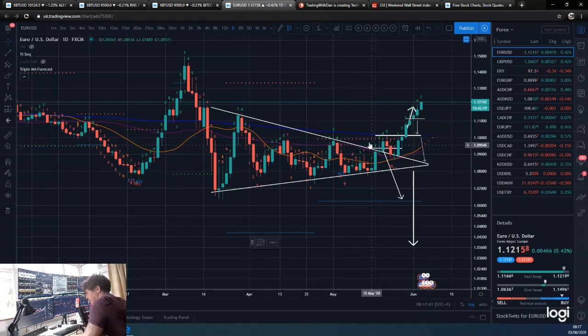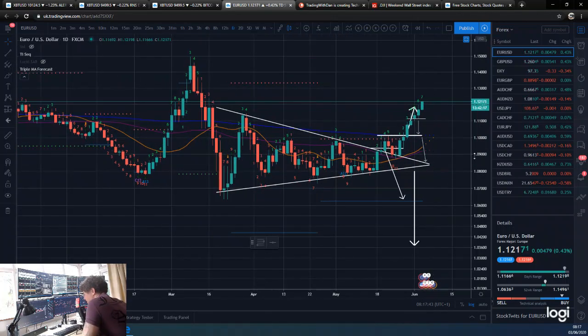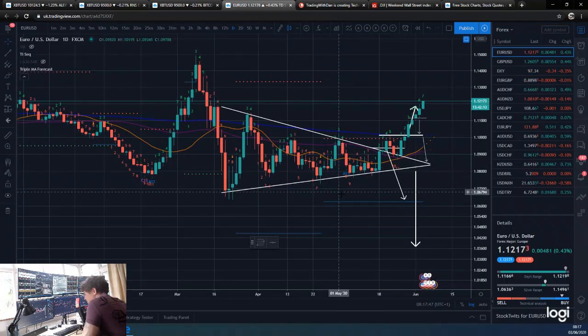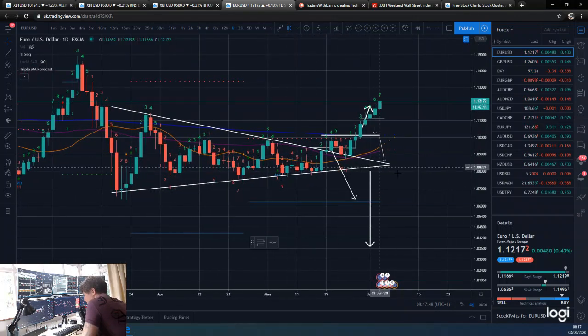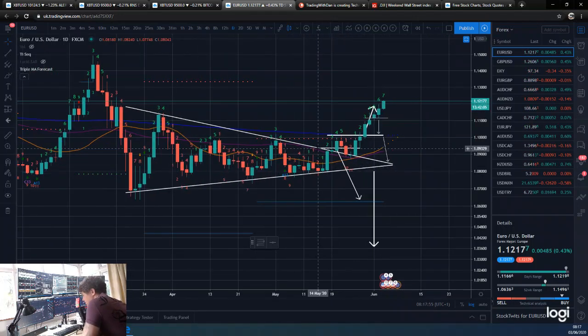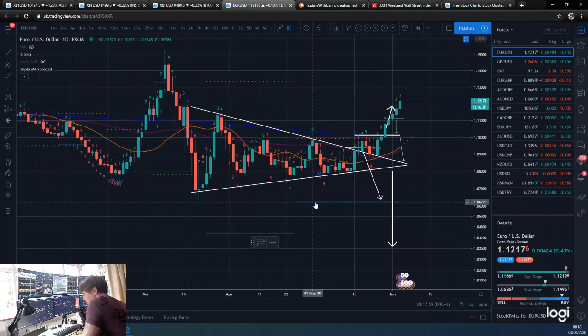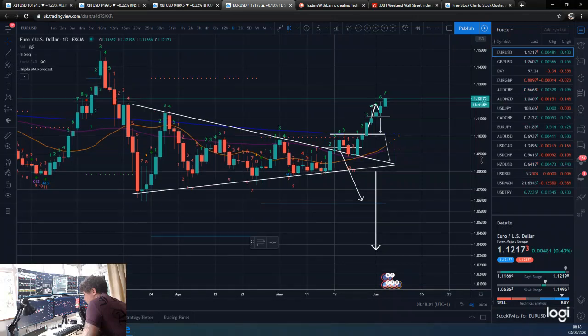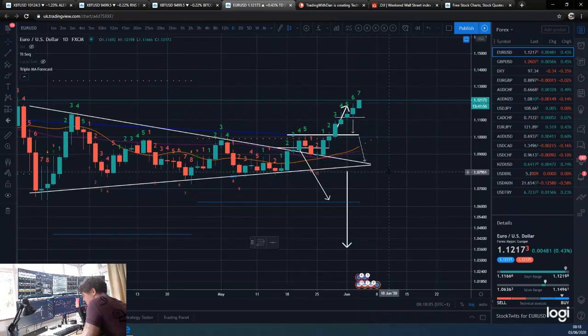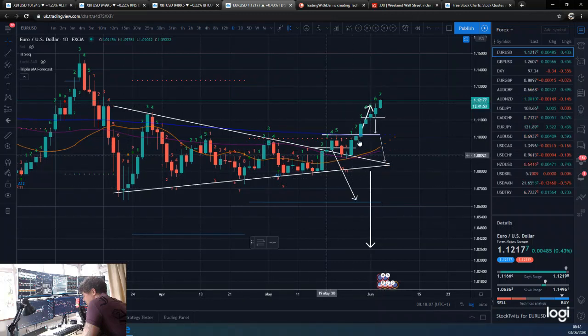So firstly, my favorite short, literally from a purely fundamental perspective, which I was clearly wrong about. But as you guys know, I don't trade fundamentals. We trade technical analysis, including the TD Sequential. But here we have it. So absolute textbook, just textbook pattern formation trading.